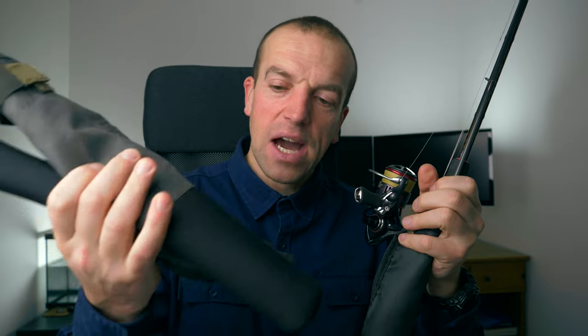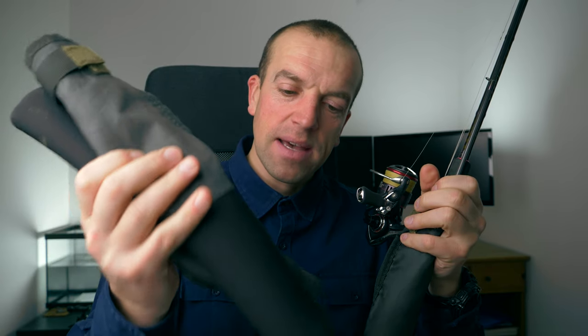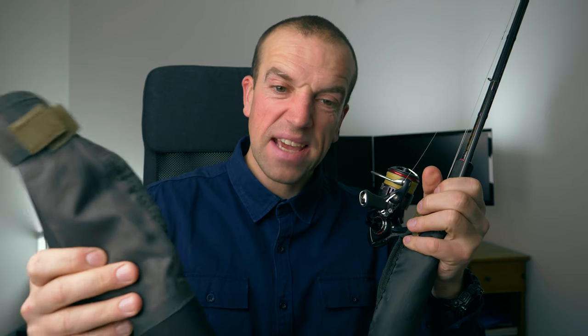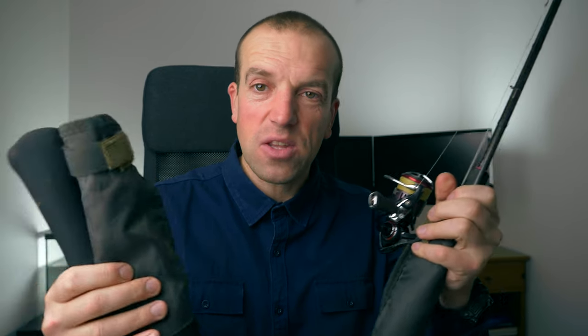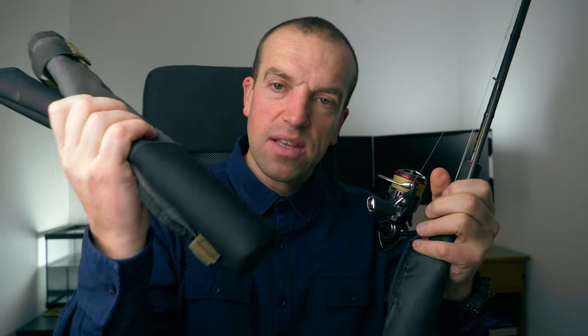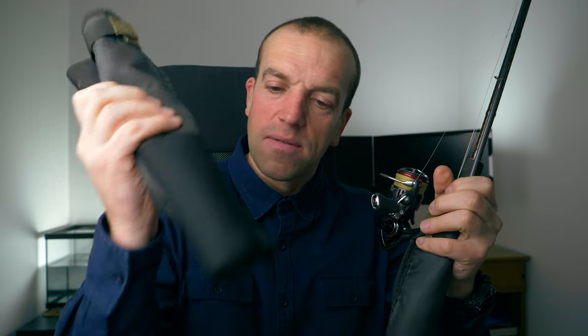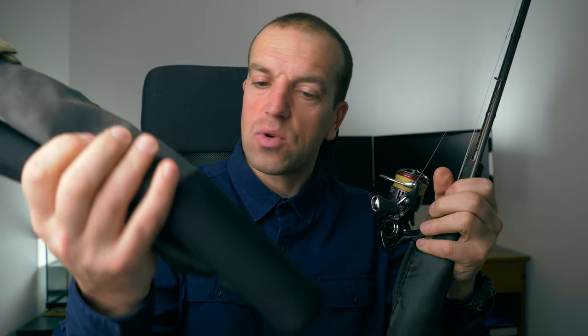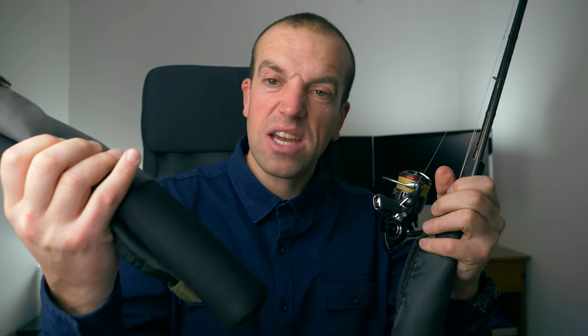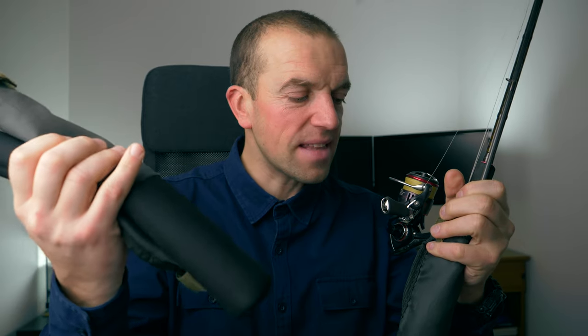Every single rod I use has these socks on. When you have a sock on, it's very, very difficult to break the rod, and you can throw it around in your car's boot, etc. It's a very simple, cheap product which will help you catch more fish, because obviously you won't be risking breaking your rods and getting annoyed.